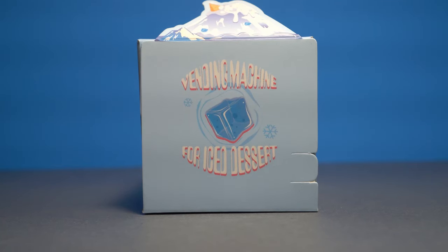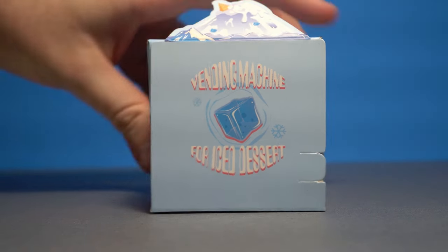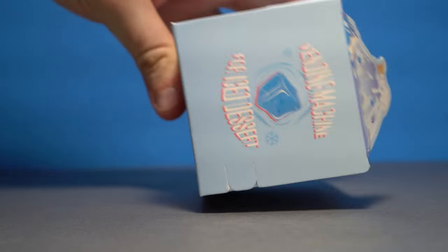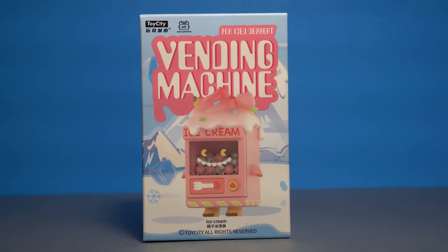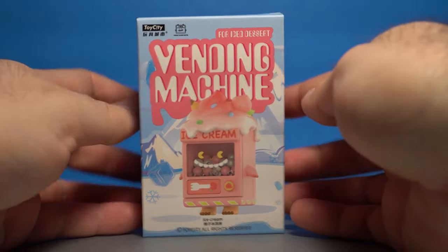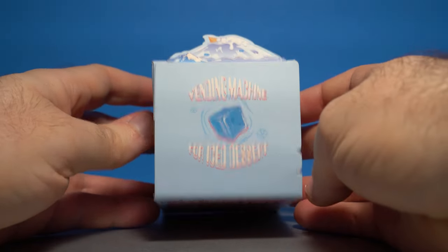And the top of the box has a separate vending machine for iced dessert logo with a wobbly ice cube and snowflakes, along with a pull tab that we'll be using to open the box. And this logo, just like the other one, is also glossy and very fancy. It's a little hard to get it to come across, but you'll have to take my word for it. Okay, we better open this guy before he melts. We want to make sure it stays chilled after all. Ooh, but I'm distracted by the gloss again.